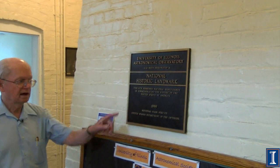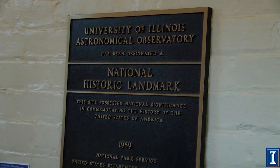It is a National Historic Landmark, which is the highest honor that the Interior Department can give to a building or an organization. That was given in 1989. The observatory was made famous by Joel Stebbins, who was the person who developed the first photometer.